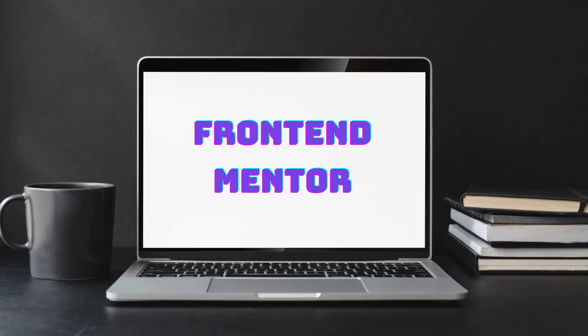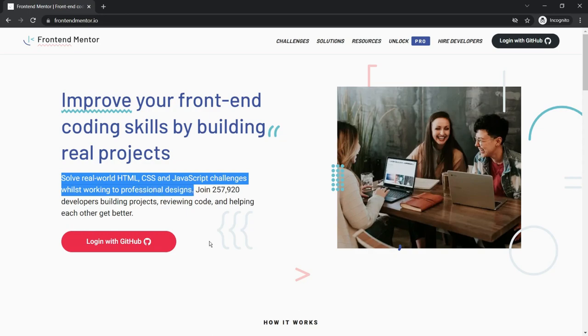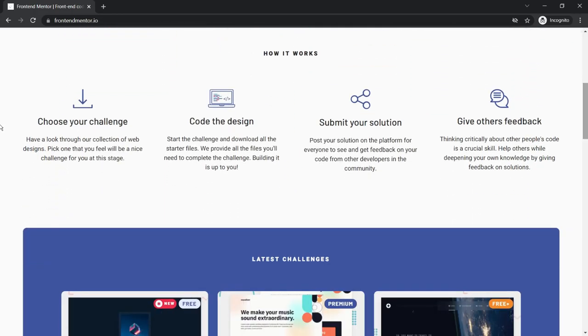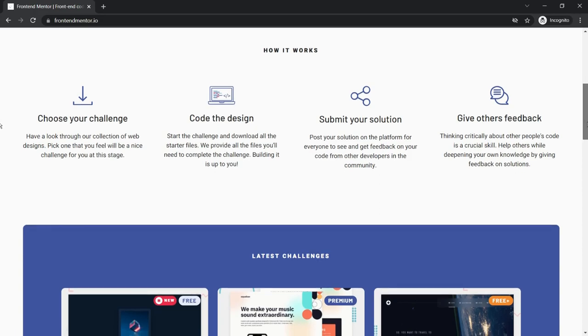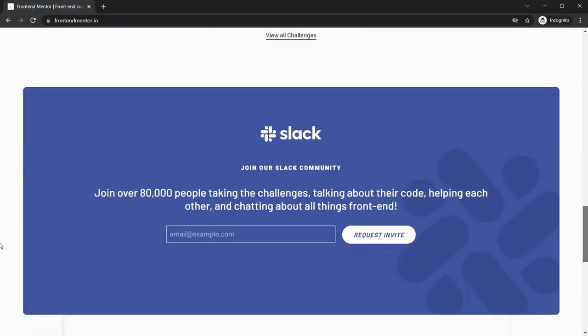The fifth is Frontend Mentor. I can say this website is like a learn, grow and share kind of platform. You have to solve real-world HTML, CSS and JavaScript challenges whilst working to create professional designs. It is a community-based challenges platform, so you have to upload your work and showcase it to the community after you solve the challenge and then interact with others to earn points. Constant participation is the key to becoming good at what you do here.